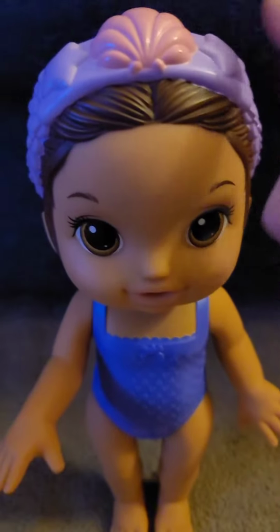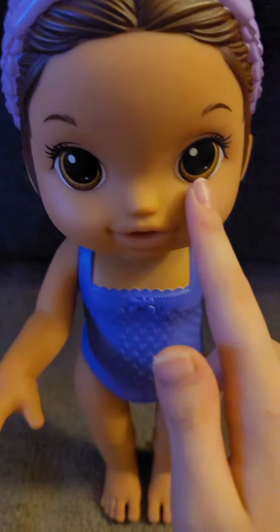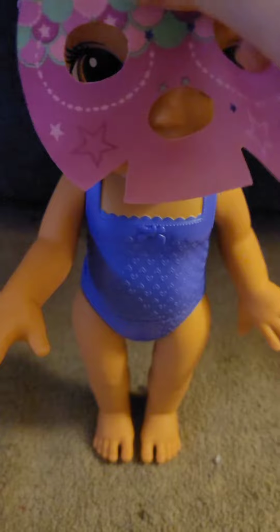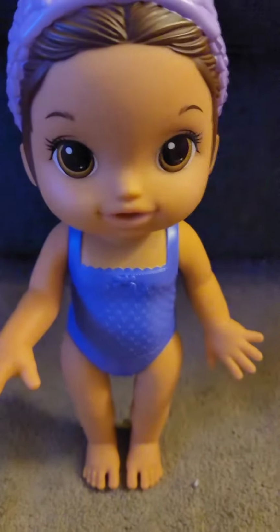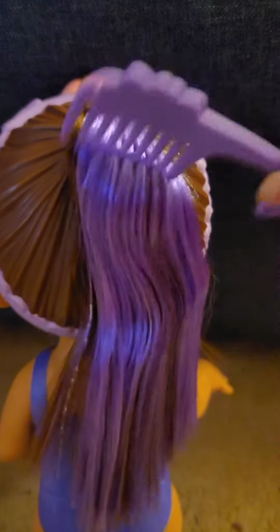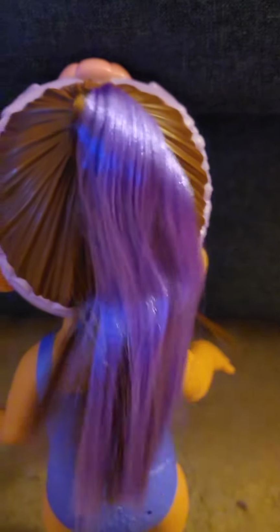Now let me show you the back of her hair. She has purple streaks over there, and she has this cute little mermaid headband, and she has those cute little brown eyes. When you put the mask on her, she's supposed to have makeup. You're supposed to put this in ice water, and I'm about to fix her hair now. Oops, we gotta fix a little bit more.